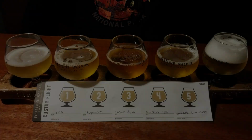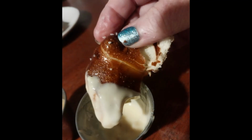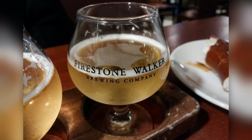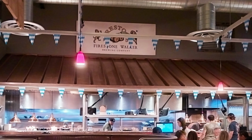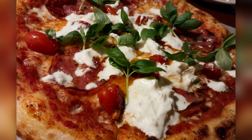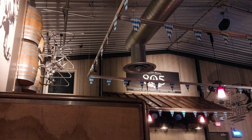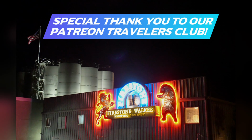It's about 3 hours from our house to Solvang, so we knew we were going to have to stop on the way back for dinner. And we thought we'd share with you one of our fairly favorites, Firestone Walker in Paso Robles, California, right off the 101. We started off with a flight of IPAs, a giant pretzel, and then one of their delicious pizzas. We highly recommend it.